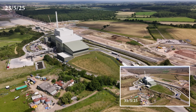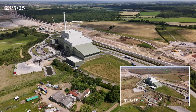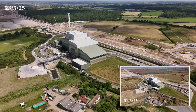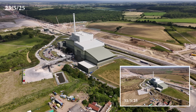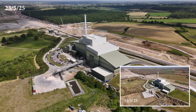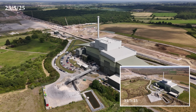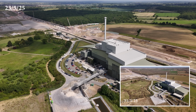And talking of scale, the size of this power station is just incredible, isn't it? Those little cottages down there at the bottom, which are part of a farm, are completely dwarfed by this structure. As I said earlier, you can see this power station for miles around. Even though it's painted green and supposed to blend in, it still sticks out.